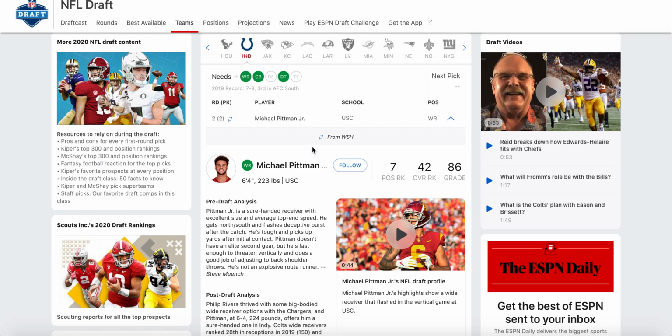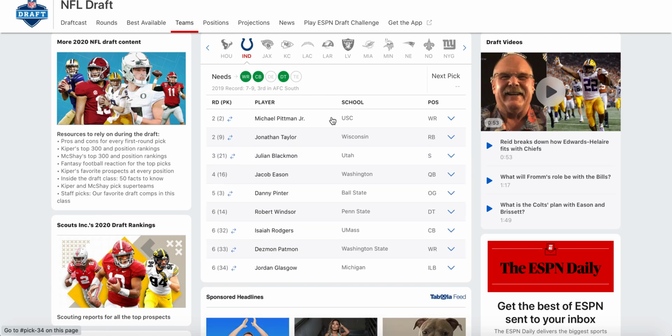You drafted Parris Campbell last year. Hopefully he's going to progress into something better. You still have T.Y. Hilton there, who hopefully can stay healthy now that he's not the only option in Indianapolis. For them, looking at the board, there's no quarterbacks really there. They were probably waiting for Love to fall to them. If Love didn't fall, then they were going to look elsewhere. Michael Pittman Jr. is a big fill for them. They needed a receiver. That was one of their biggest needs, if not the biggest need, and they ended up getting one, and a solid one.